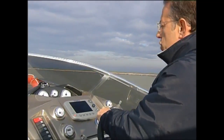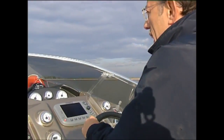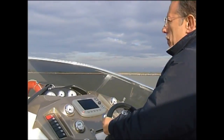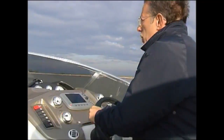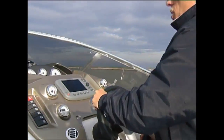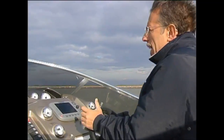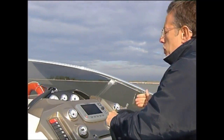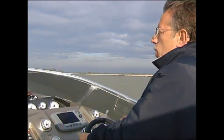At 3,400 revs engine, the GPS indicates 25 knots, but calculating the 3 of the countercurrent, we have to say that at this regime we can make 28 knots of speed. That's a fantastic pace for 2 turbo diesel 290 horsepower engines, and we're still in a cruising phase of performance. Obviously, we can also make up to 4,000 revs per minute, and we can try to see what speed we make.